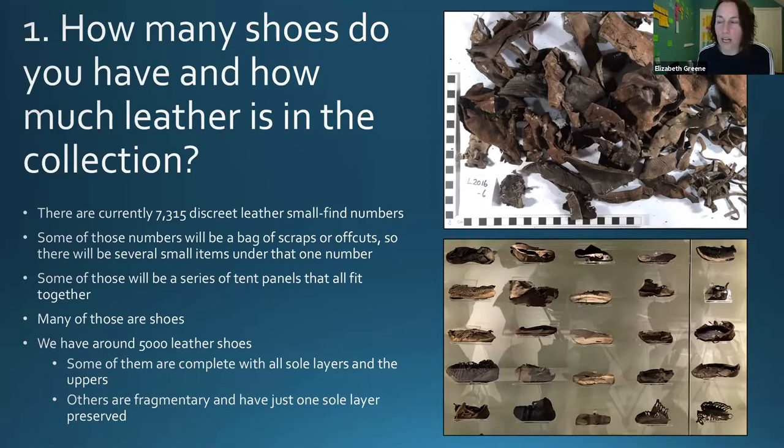Now, what that means is that we have allotted that many numbers. That could include, though, more pieces than you can quite imagine. Some of those numbers are bags of scraps or offcuts. And what you're seeing on the top right here is one of those bags, one of the smaller of the bags. We keep all the scraps, all the offcuts, all the bits, and they go into a bag and they are recorded from their context. They don't get an exact find spot, but from their context, which will be a small area on the excavation. And at some point, somebody, not me, is going to look through all of those scraps and offcuts.